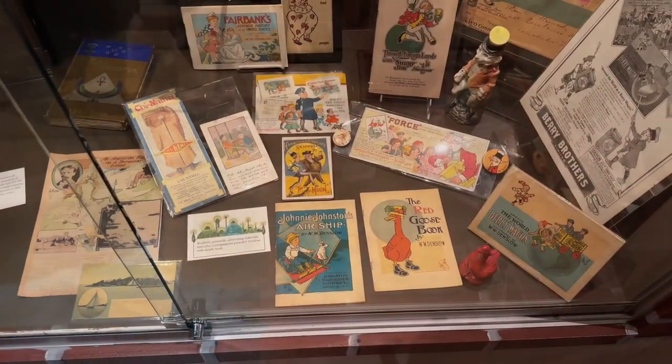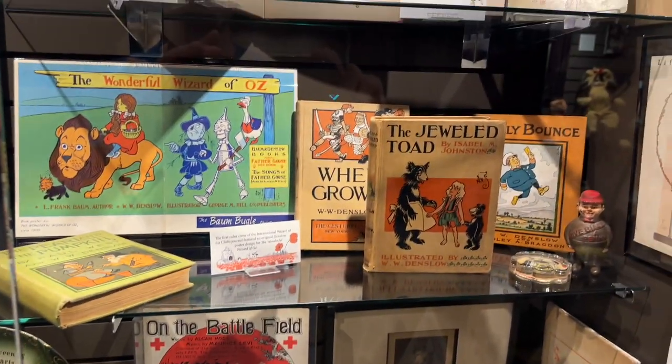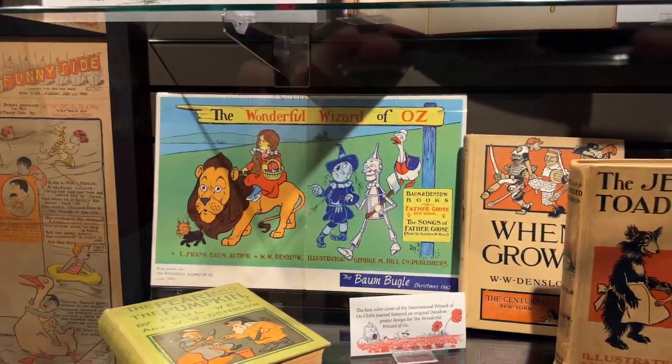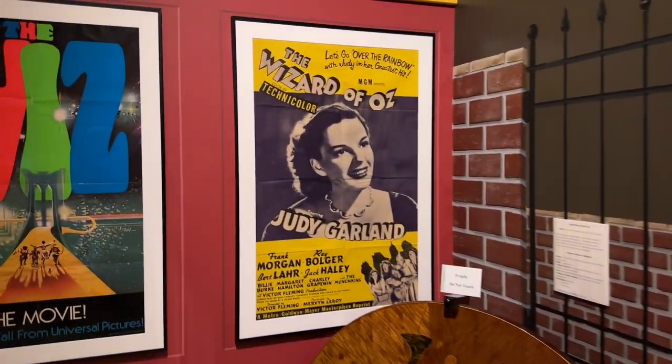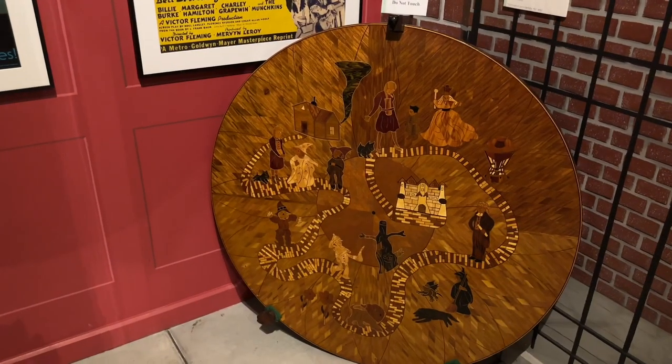There's a lot of cool stuff in here. If you're really into Wizard of Oz, definitely should go. There's too much stuff to show. The jewel toad. I think the movie's playing in here. Oh yeah.